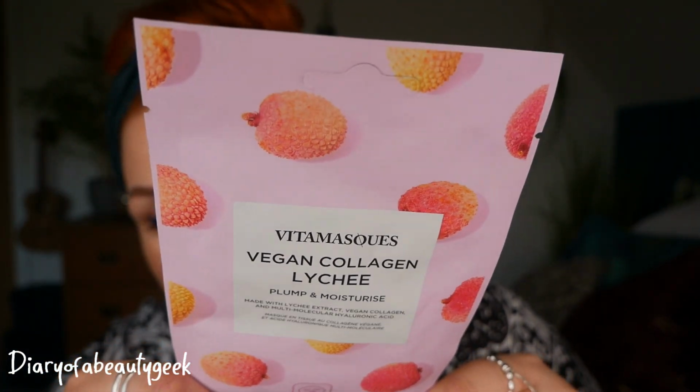Lychees are gorgeous. Really lovely. The kids find them really odd. I do buy them now and again. They're just like, they are really weird. If you've never tried a lychee before, when you peel off the skin it looks a bit like an eye. But it tastes amazing. I love lychees.